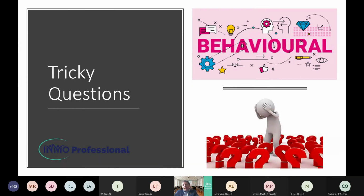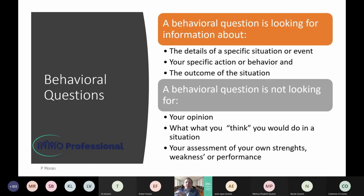So probably one of the key things is around tricky questions. And again, this is repetitive because it has to be, to underline what is the most important aspect of competency-based interviews. So behavioural questions, they're looking for information about the details of a specific situation or event that occurred.